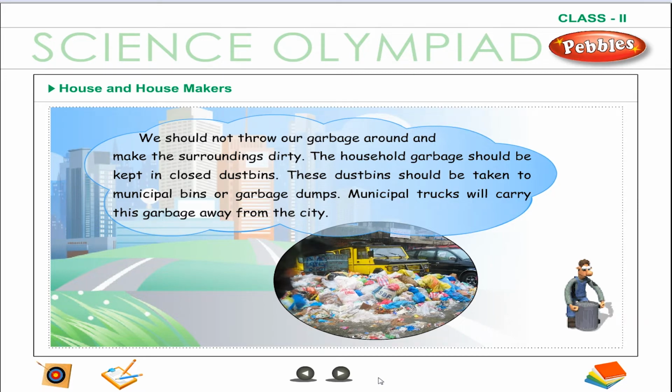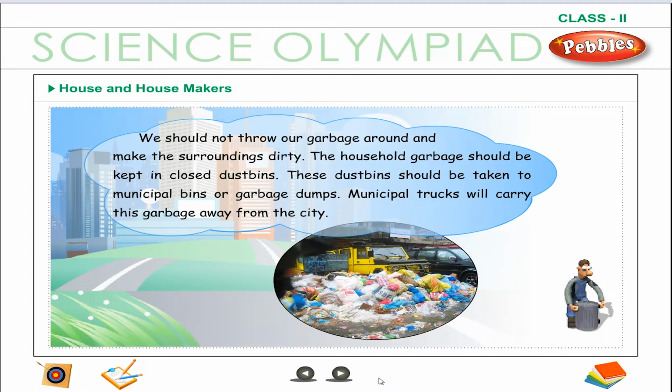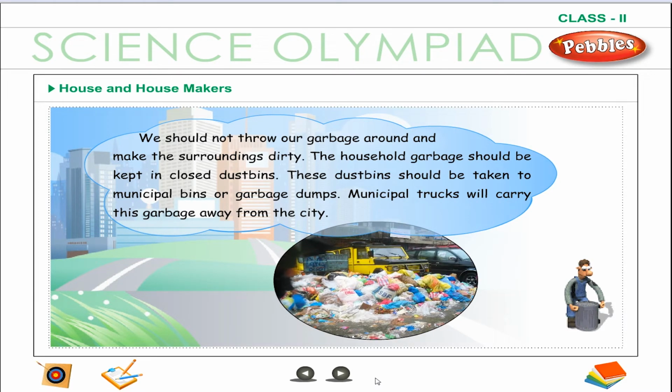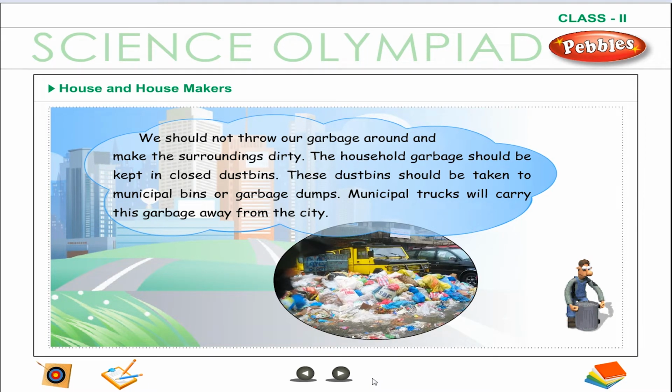The household garbage should be kept in closed dustbins. These dustbins should be taken to municipal bins or garbage dumps. Municipal trucks will carry this garbage away from the city.